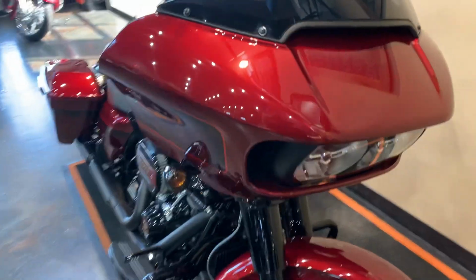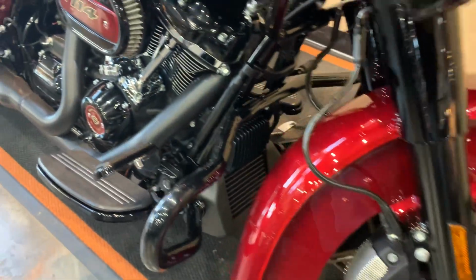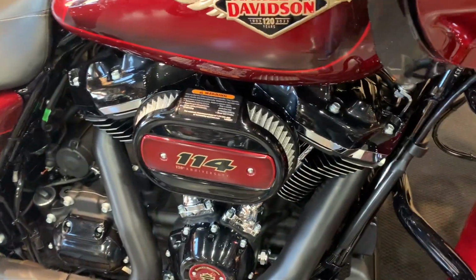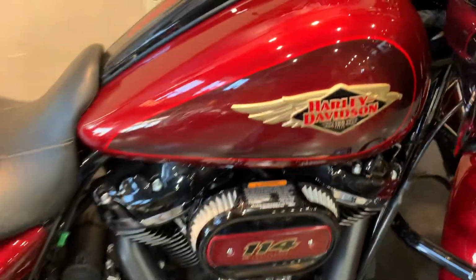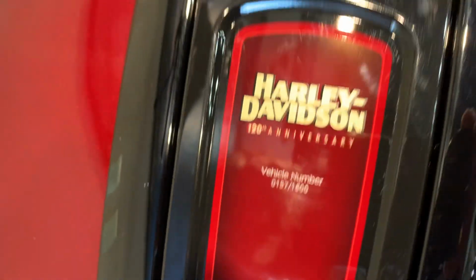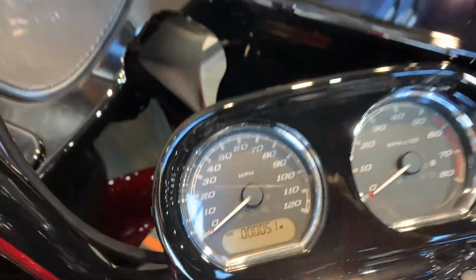shark nose. There's a little bit of the fade action there. And on the fender, 114 cubic inch, anniversary air intake. Badge. This guy is number 157 out of 1600. 51 miles on it.